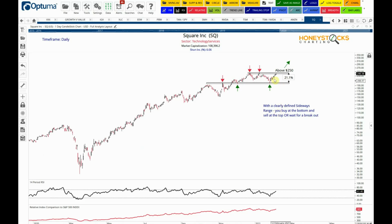Square Inc. Now, just to show how I like to approach these technical plays with charts like Square Inc., I don't overcomplicate things. You buy at the bottom of the range, you sell at the top of the range. But for those of you that are maybe holding Square Inc. at the moment, you should really give it an opportunity to break out.